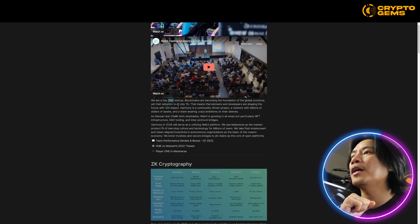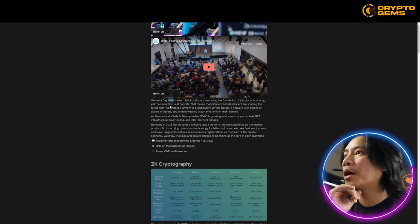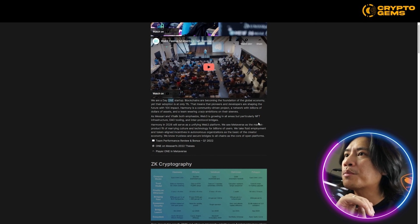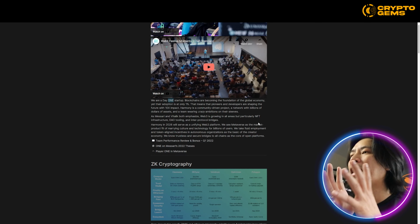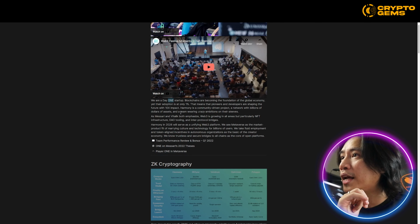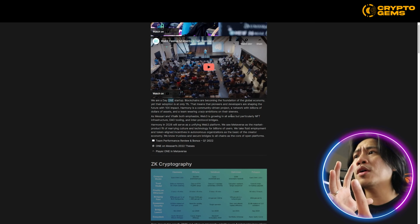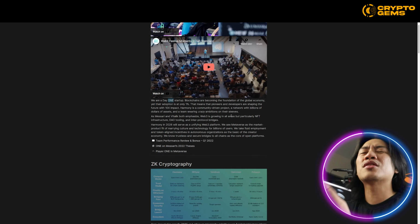Okay. So blockchains are becoming the foundation of the global economy, yet their adoption is at only 1%. That means that pioneers and developers are shaping the future with 10x impact. Harmony is a community-driven project, a network with billions of dollars of assets, and a team wearing crazy ambitions on their sleeves. If you're wondering, what is Harmony basically?